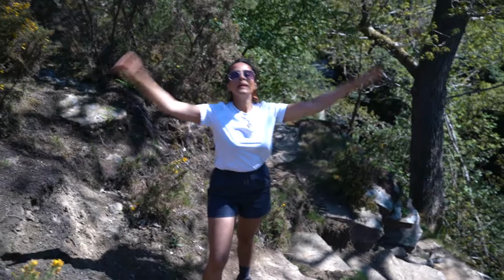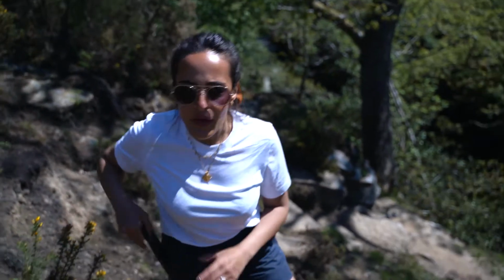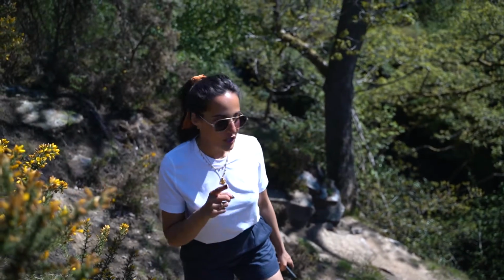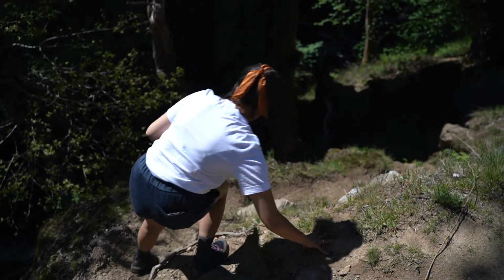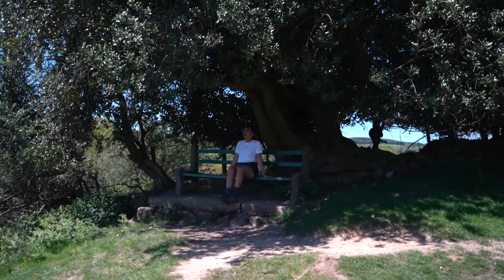How are you feeling? Sweaty. We took a bit of a wrong turn there, because we thought we were going to go see Thomason Foss on the way to Goathland, but I think we must go to it on the way back, because that place was a death trap. That was not the right route. What a lovely spot.